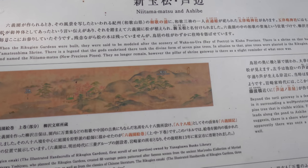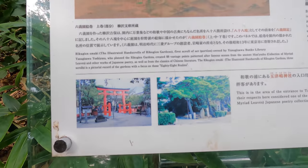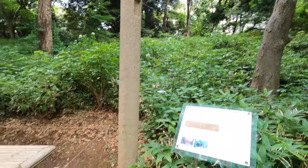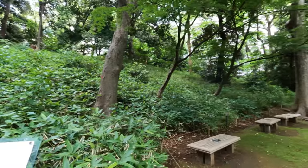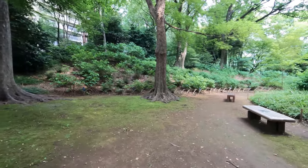How it once looked and what it reminds of. But of course it's not existent anymore, as so many other structures. But still there's something to see in this area.